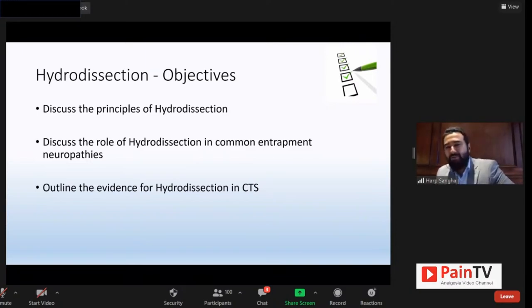So I thought we would go first between what hydrodissection is for a lot of the rehab physicians and orthos out there, and then discuss the role of this in common entrapment neuropathies, and then outline the evidence of such in CTS in particular, being such a common diagnosis.